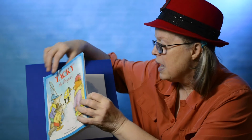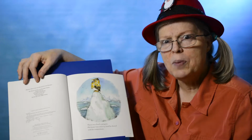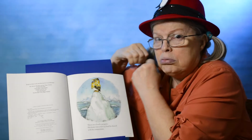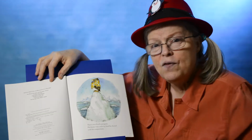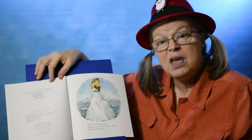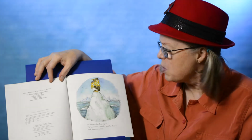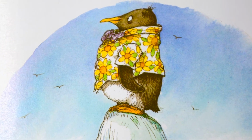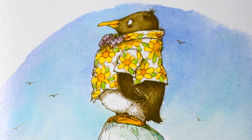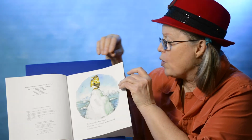Now, Tacky the Penguin lives where it's always ice and snow. Show me how you feel when you're really cold. Ooh, we would get cold there. But he has so many feathers all over his body. It's like a really heavy coat, and it keeps him warm. But he doesn't look like any penguin I've ever seen. What has he got on his body? A shirt? I think you're right. He looks pretty funny. Well, let's see what happens in this story.